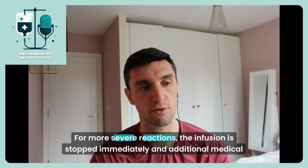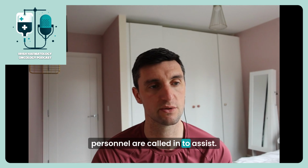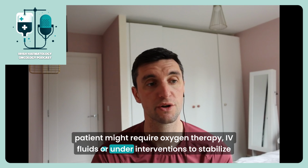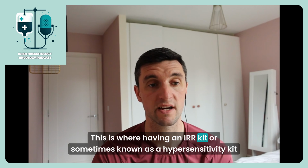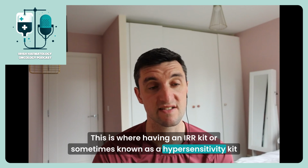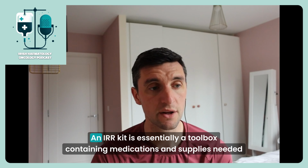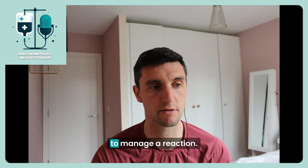For more severe reactions, the infusion is stopped immediately and additional medical personnel are called in to assist. The patient might require oxygen therapy, IV fluids, or other interventions to stabilize their condition. This is where having an IRR kit, sometimes known as a hypersensitivity kit, readily available becomes invaluable. An IRR kit is essentially a toolbox containing medications and supplies needed to manage a reaction.